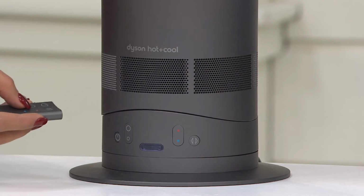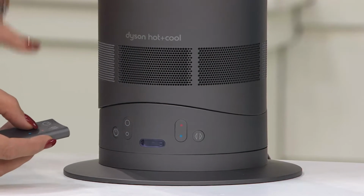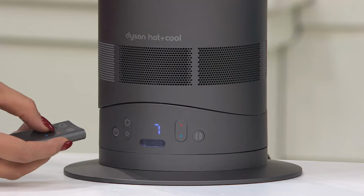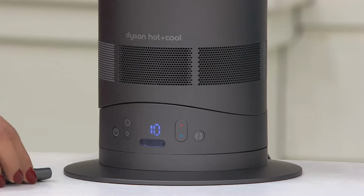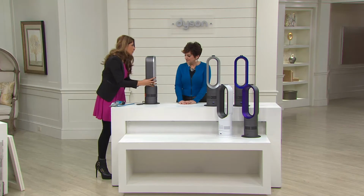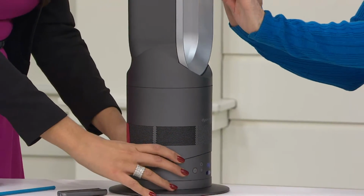And you were talking about low, medium, high. So this has all the way from 1 to 10 as far as how much air is actually being produced. It does oscillate to the left and the right, and I'm going to turn it to the side so you can see the touch tilt feature, because a lot of people ask me. And thank you for warming me up. Right? I'm loving it.